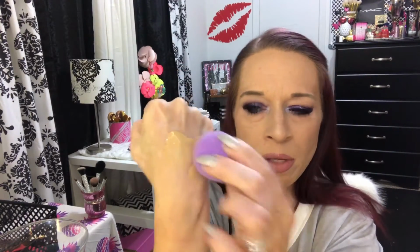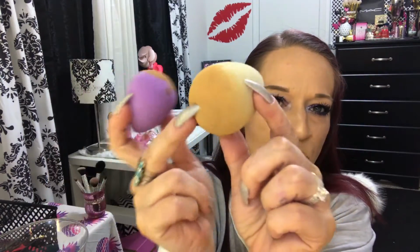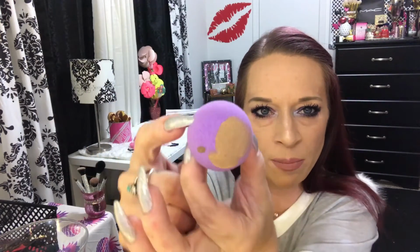See that? Now let me show you with a fake one. Oh, I guess I could use the other hand. Let's do that one with this hand. So I'm just going to put the same amount, and then take this purple one and start doing it. First of all, can you see the difference? This one is absorbing the foundation, where this foundation is just sitting on the butt of it. Do y'all see that? It's not going to soak up any extra product.